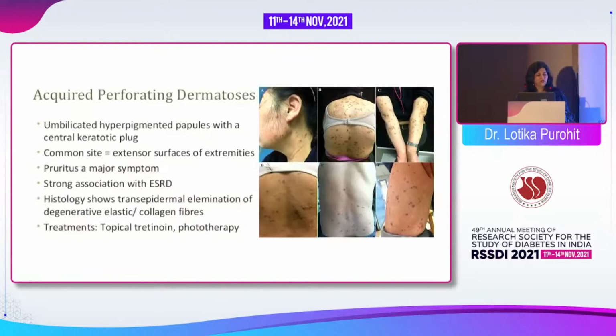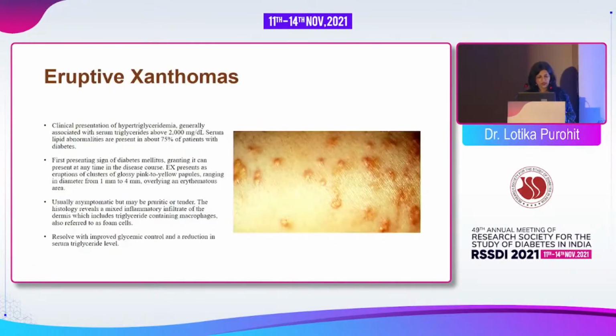There also is acquired perforating dermatosis, which occurs usually on the extensor surfaces of the body. Pruritus is one of the common symptoms. It is strongly associated with ESRD. And again, the treatment in this is topical tretinoids as well as phototherapy.